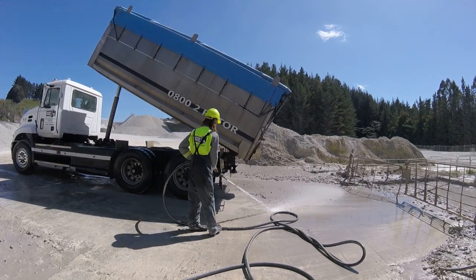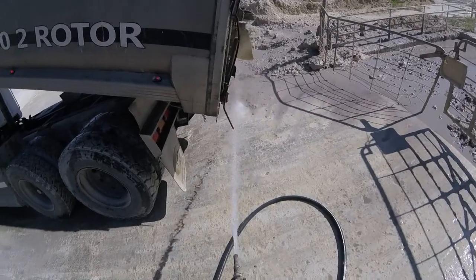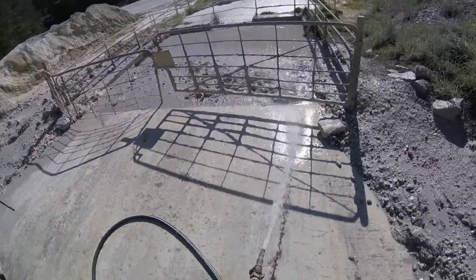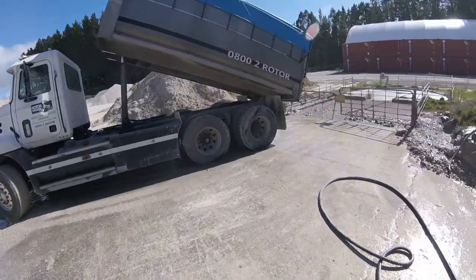Now just before I go, I'll give the pad a quick wash down any mess that I've left behind here. Not every truck driver does this, and you can get quite a pile up of crap that's come out of their bin, and it's not very nice to turn up to the wash down bay and it's all dirty. So I try and leave it how I found it and clean up after myself. That's us.